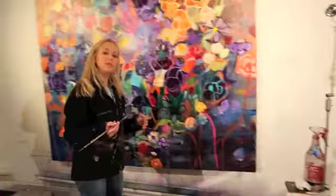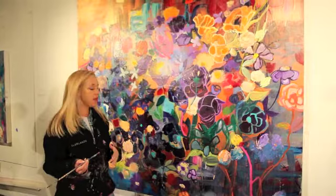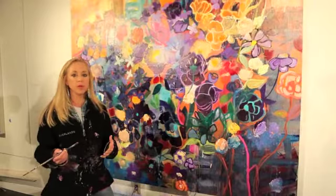So this painting is called Copper Garden, and it has lots and lots of texture to it. It was started over a year ago. It's one of my largest pieces that I've ever done. And what I like about this painting process is sometimes I just let myself kind of go in and out of the past and the present, and it's a little bit of a struggle between the abstract and the floral.